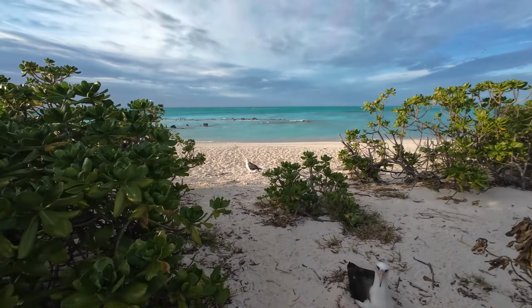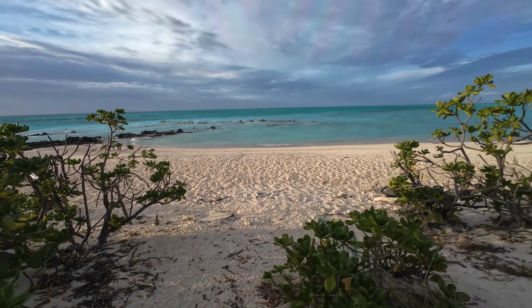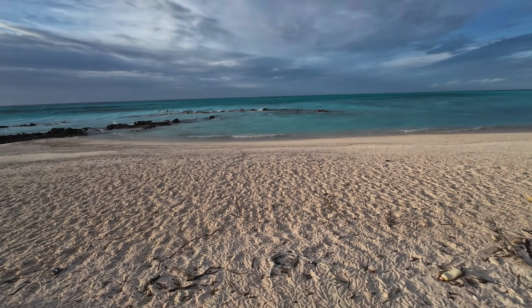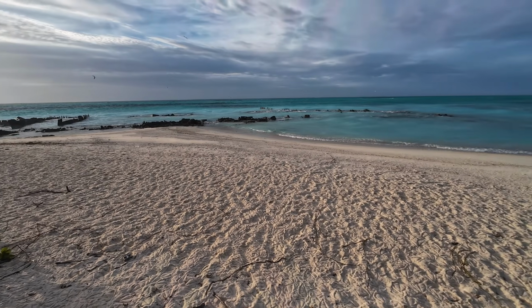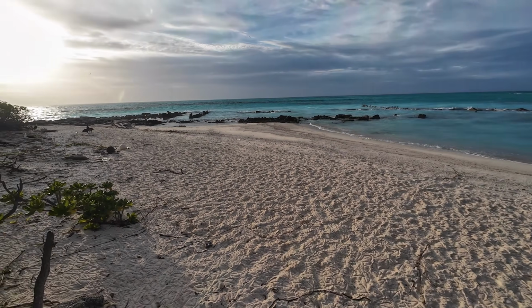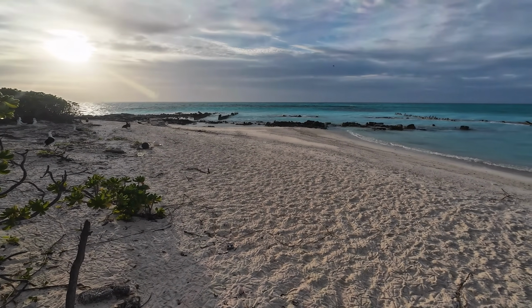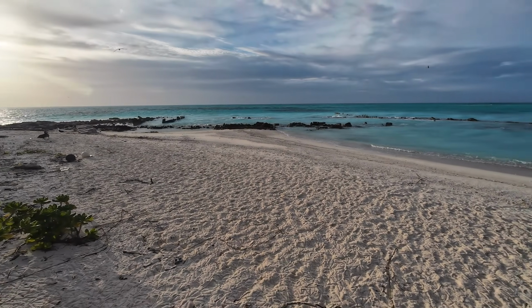So here's the beach. You can see all the structures in concrete there, along there. That's why they call it Rusty Bucket.